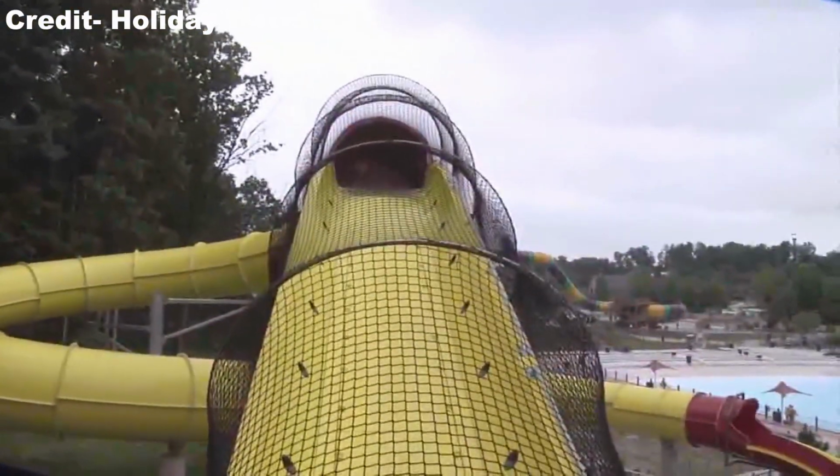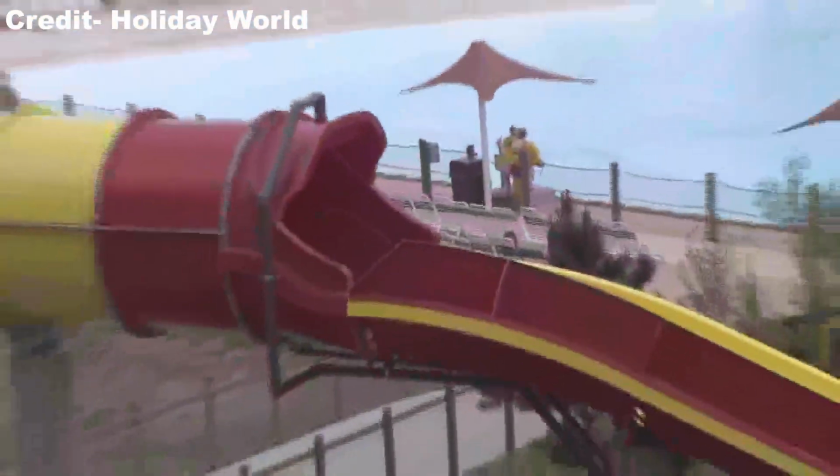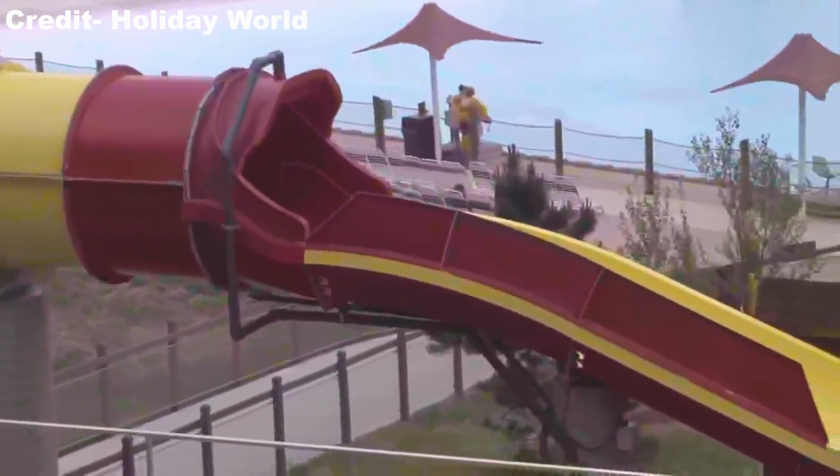These rafts have absolutely no restraints, which is one of the reasons this slide is so thrilling. This water slide has bona fide airtime, and there's nothing stopping you from experiencing it.